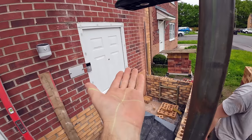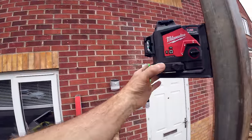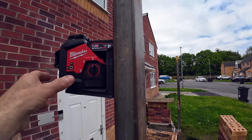There you go, there's your square. There's one here as well. Square there, two. Got all those with it. There's all your controls here. There's your one off. Cool.